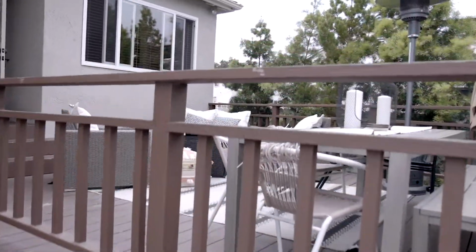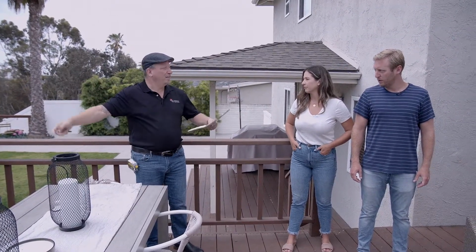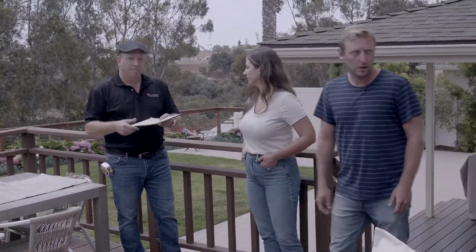Which is fine too. Could we just extend the deck out? Your deck has to keep following your property lines. Mm-hmm. So we could just keep it going out as far as we need to to make this a good, comfortable space for all your furniture. Okay. Sounds good. All right.